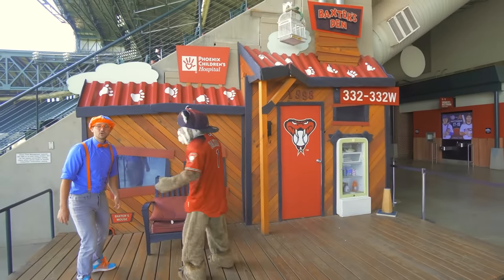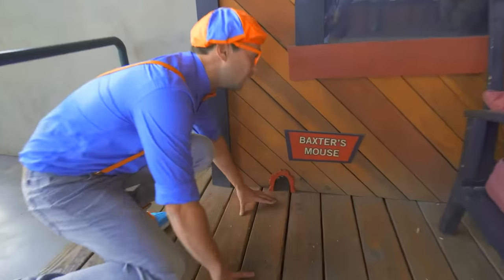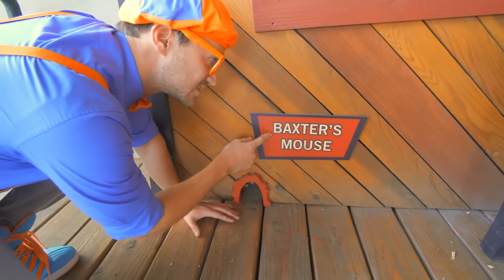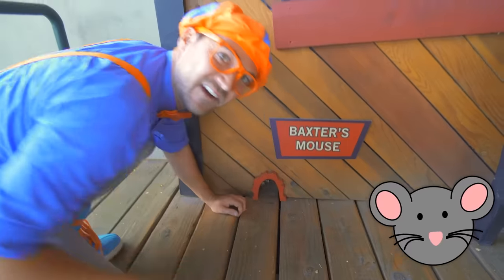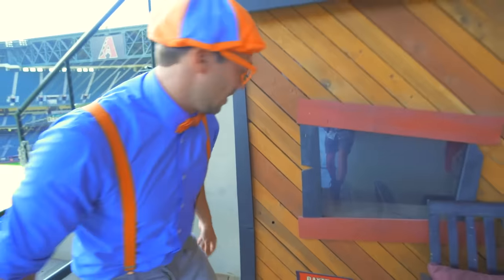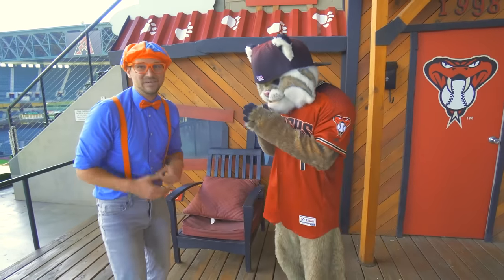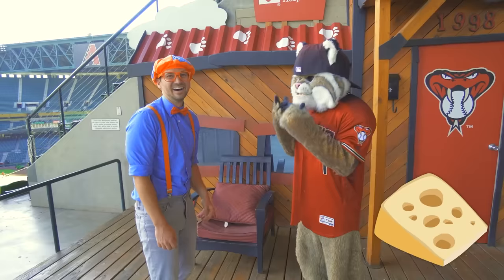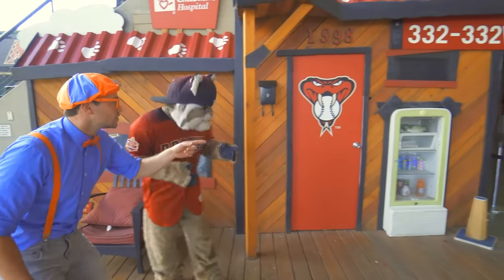Whoa. It's really cool. Check it out. Whoa, what's this? Whoa. It's Baxter's mouse. Hello, where are you? Oh, I guess it's not here right now. Ooh, is the mouse your pet? Ooh, that's pretty cool. Do you feed it cheese? Mice love cheese. Oh, speaking of food, check it out.